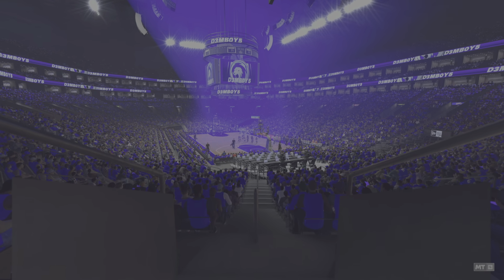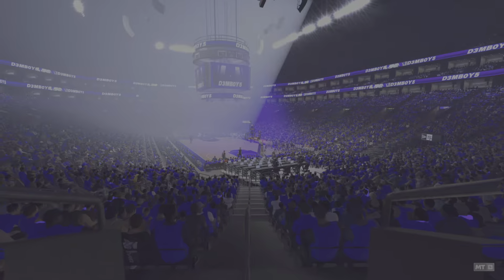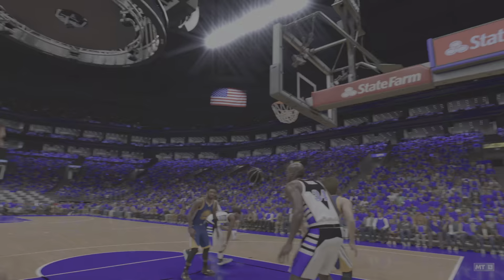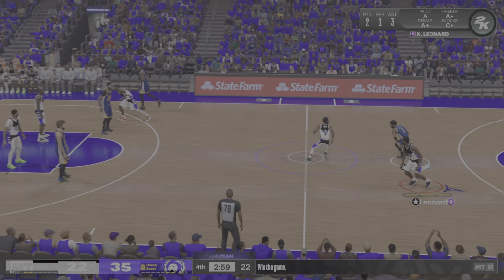And a worthy candidate tonight as we take a look at our State Farm assist of the game. Yeah, just shredding the defense with that feed. Zero chance to stop that. Creating plays for others, it's an art form, but it's also a discipline. Fantastic job.